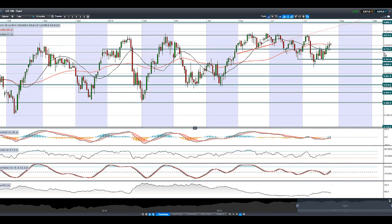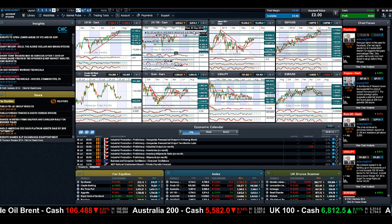As you can see, we've bounced off potential support at 6774 yesterday. These candles are indicative of the volatility that we saw, and we're actually trading above that 55 period SMA right now, whereas most other technical indicators are still quite neutral, indicating that should the markets continue to have good fundamentals, there's extra room for maneuver for the UK 100.